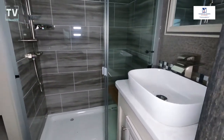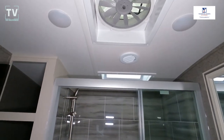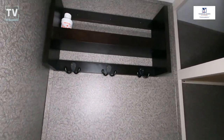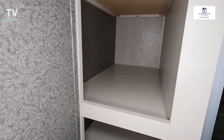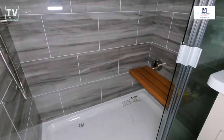So here's another treat. Check out this bathroom. Wow. So you have a skylight above the shower, just a gorgeous shower surround. You have shelving and hooks above the toilet, foot-operated toilet, and then you have plenty of storage there for your towels. And then look at the shower.